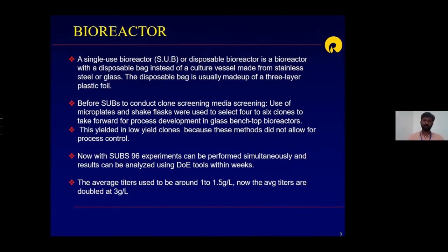Now with single-use bioreactors, we can run 96 experiments or even more simultaneously, and the results can be analyzed using DOE tools. We can analyze the results within weeks. Previously, the average titers used to be 1 to 1.5 grams per liter, with regard to monoclonal antibodies. Now, with this new technology, single-use bioreactors, the average has almost doubled to 3 grams per liter. This is our main advantage of using single-use bioreactors.